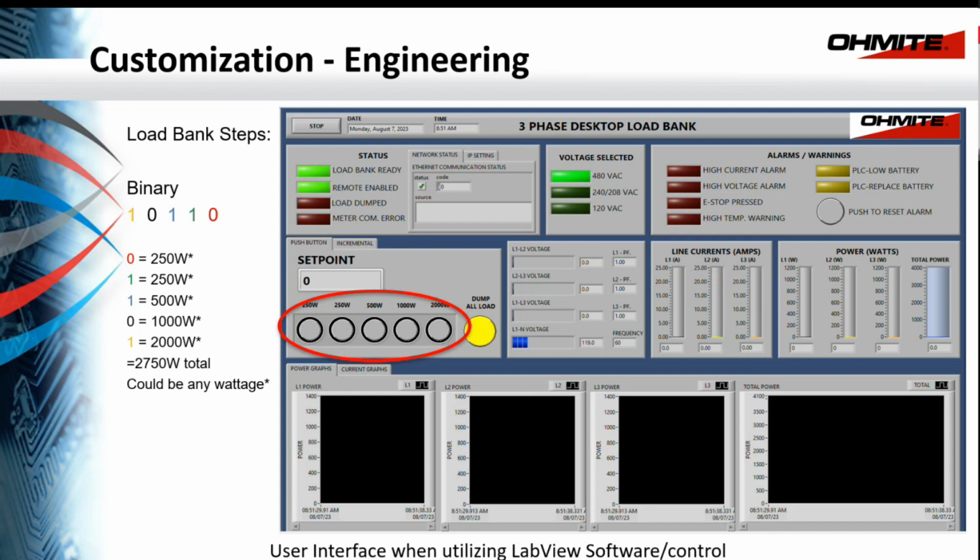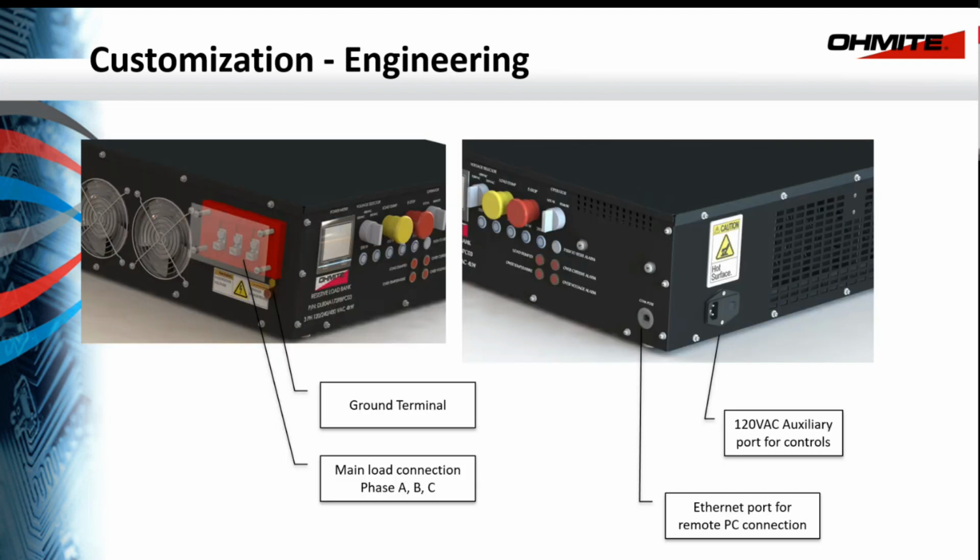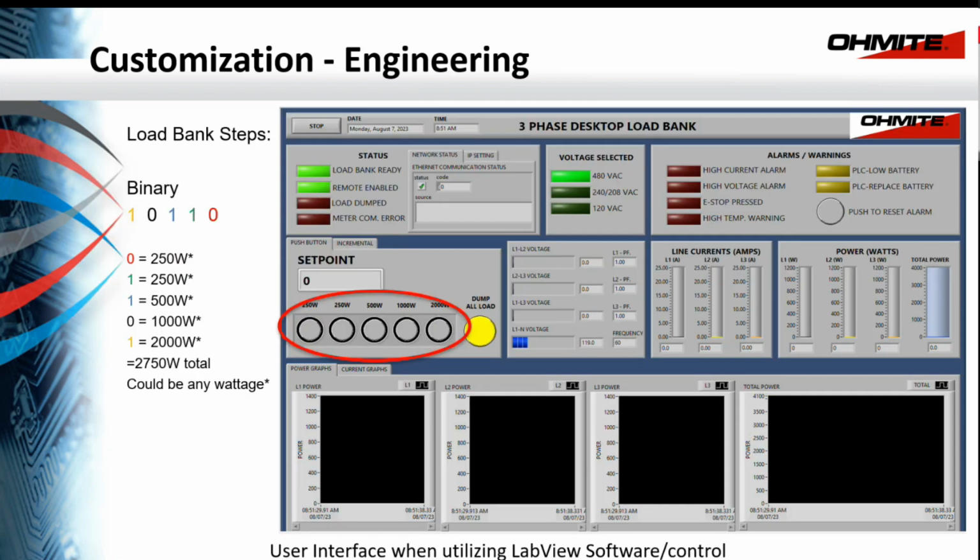Here's a view of the LabVIEW software user interface we have. As you can see from the previous screen, you can operate this unit in person with push buttons and all the safety measures: e-stops, load dumps, thermal operating warnings, overvoltage warnings, etc. are all included, and they're reflected in the user interface as well for remote control. So there's a selector on the unit for setting it to remote, and then you can utilize this user interface.